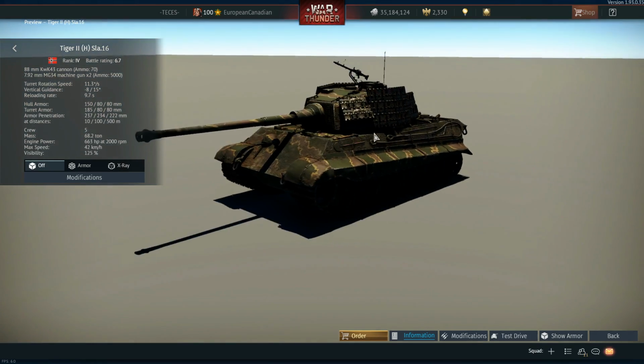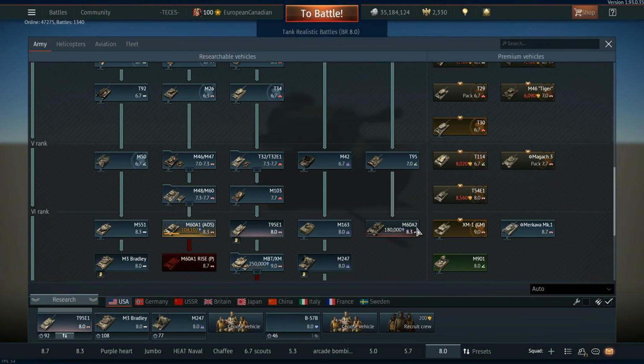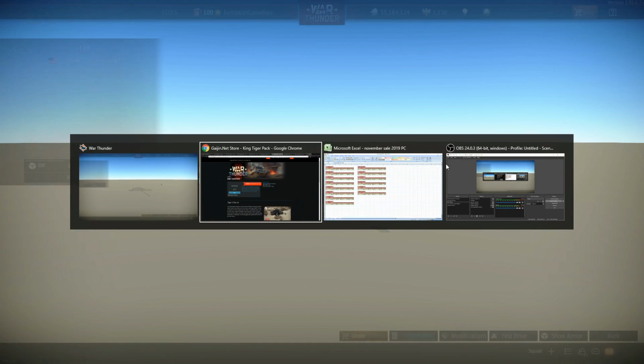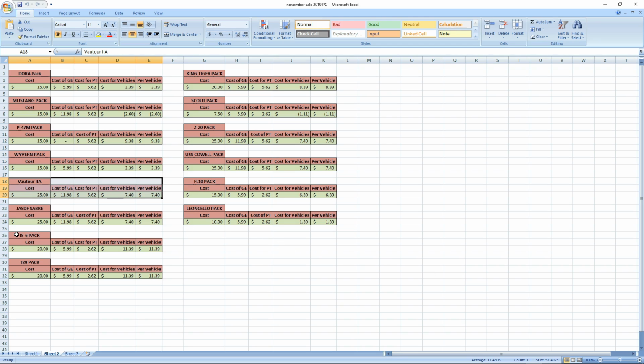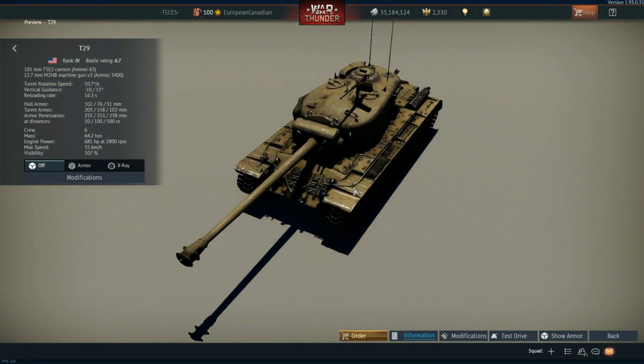It just isn't as good as the premium tank at 6.7, which is also on this list, the big old T29. I think the T29, if we just look at the ground vehicles here, out of this area, if we compare the T29, the King Tiger, and the IS-6, the first thing that comes to mind is value-wise, the T29 is the lowest as well. Per vehicle, $11.39, same level as the IS-6, so not as good as the King Tiger, but at the end of it, you are getting the best vehicle for its BR.